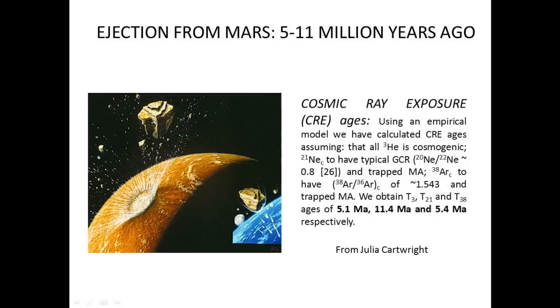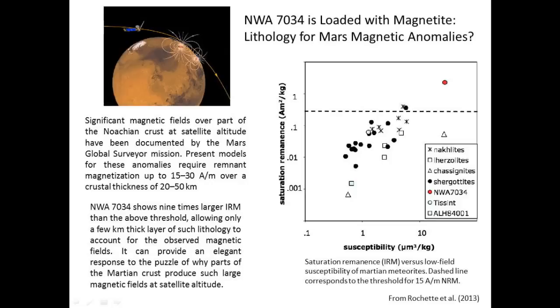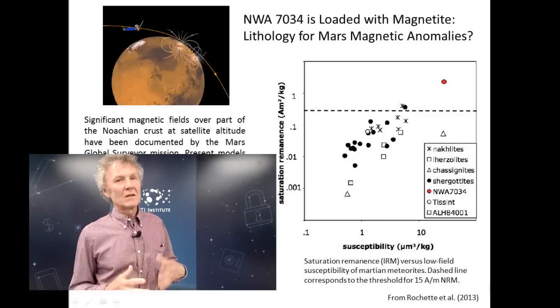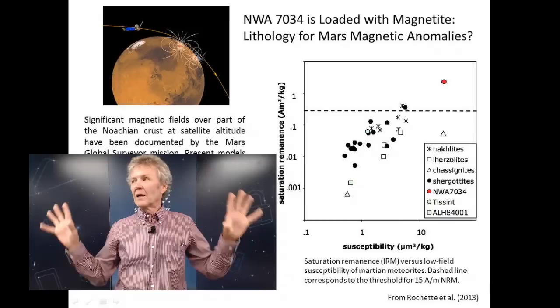It's a range of ages that were based on various models. And then finally, another study that is going to be published in the near future has to do with the magnetic properties of this meteorite. As I told you before, NWA 7034 is loaded with magnetite. All of those little grains are magnetites, or they're titanomagnetites, and some of them have been altered to hematite.